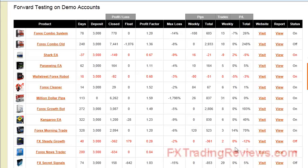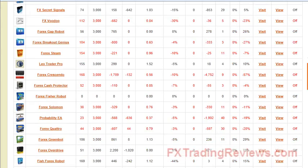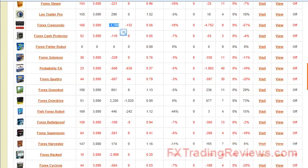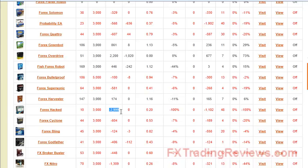For instance, if I had a robot and I tested it in demo and I saw that, in this case, this one was making $6,000, well, that's a good successful test. It is something where I'm going to really look closely at the results and see, do I think this can be translated to real time? But as I scroll down here, start to look at some of the red. If in demo my robot's lost $1,700, well, there's no way when I go to real-time funds that robot is going to prove successful. Here's one down $3,000 on a $3,000 starting account. Not looking good. So this is very important.